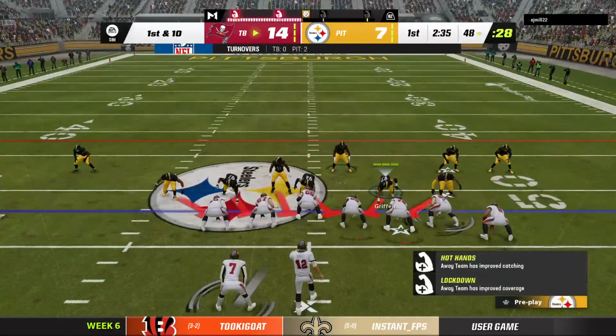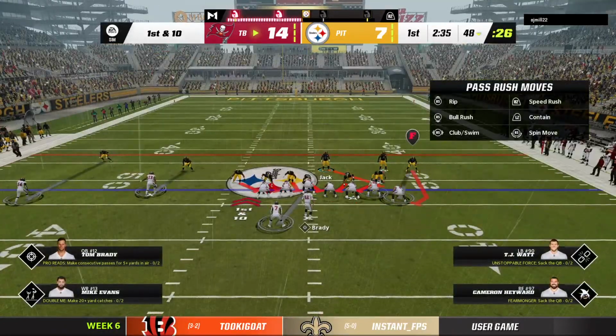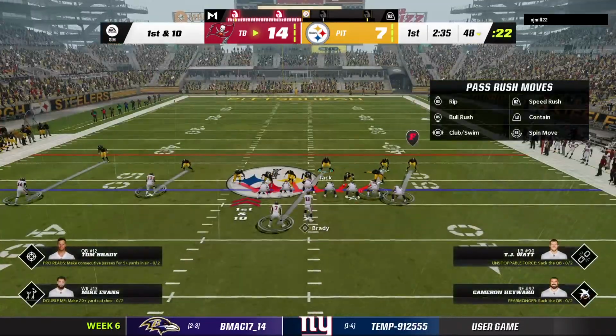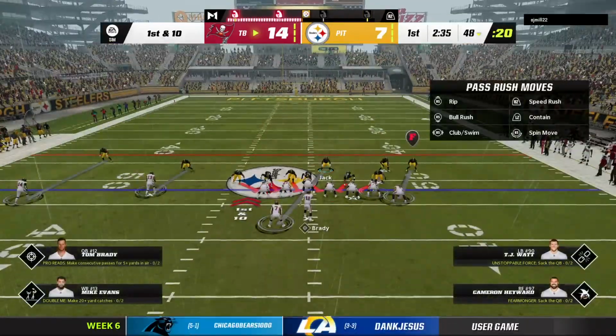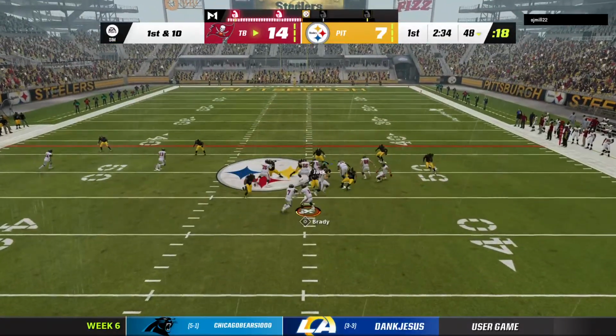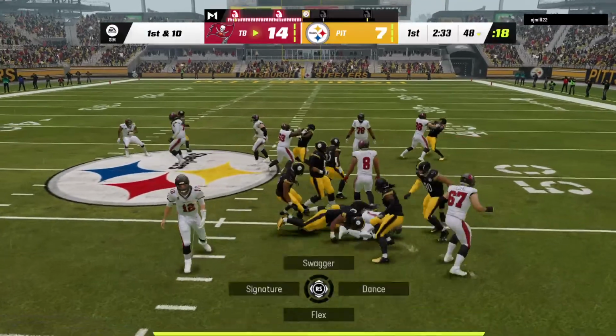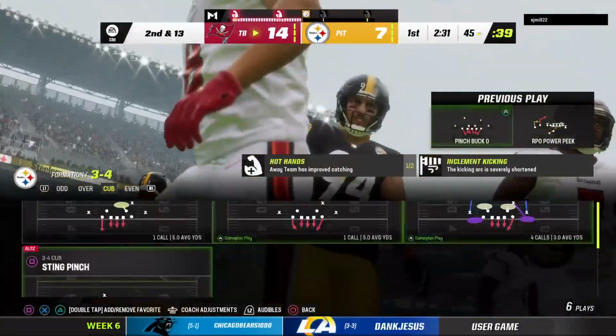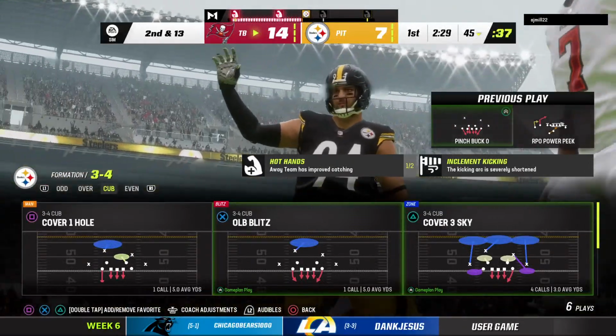The Bucs offense set to begin their next possession. They start near midfield following the interception as they begin 1st and 10. They begin with a run by Fournette, and he is going to lose yardage here. A loss of a full 3 yards, and now it's 2nd down.